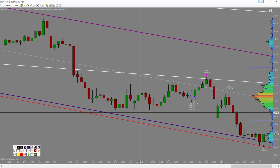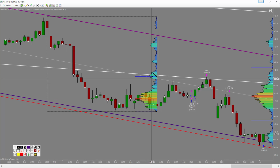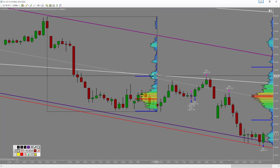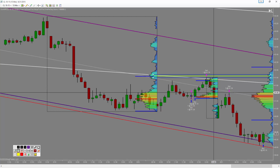If I were to draw the distribution of this swing, the profile of this swing, you can see we have a little distribution right here. See that? And that's where we pulled right back to, at this area here. Okay? And then if I drew a distribution from here for this swing, you can see we had quite a bit of volume on this bar occurring right in this area, and we have that little ledge right there. So this is kind of the top of this little distribution right in here that we pulled back to on Friday.